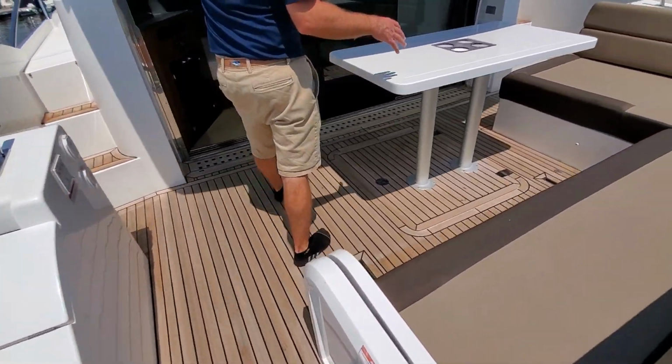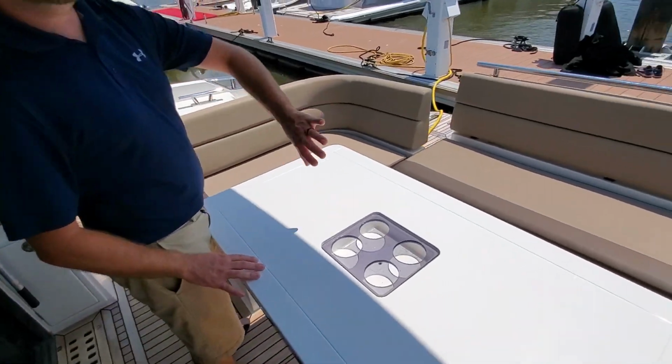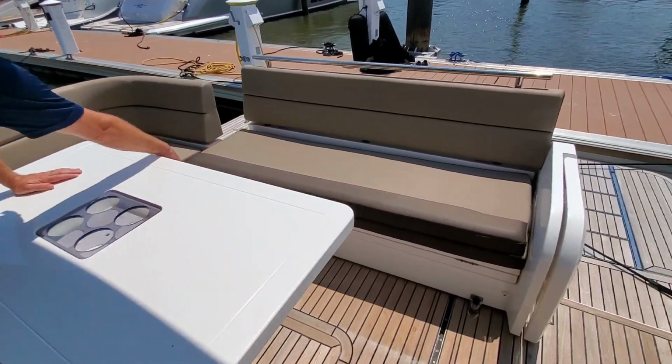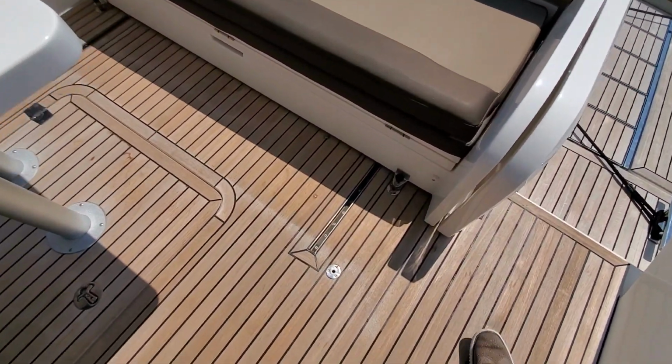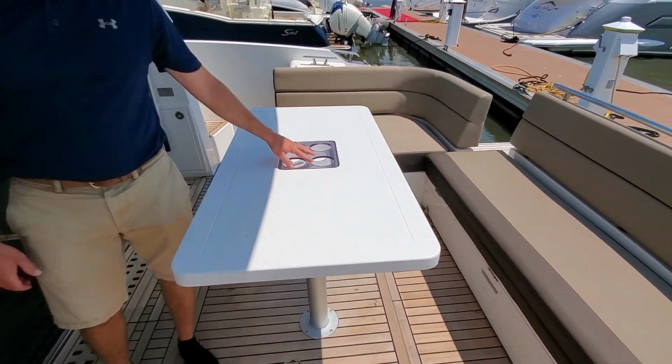Stepping onto the boat, you have a nice seating area in the outside here. That chair does move back on the shown track below, and it can come in when underway. Nice fiberglass table here with drink holders.